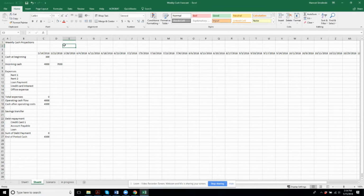So we have equals 7,000 divided by 5. About 1,400 per day. I think that's a pretty reasonable estimate based on the operations right now in this business.